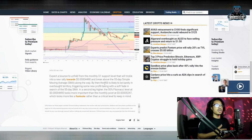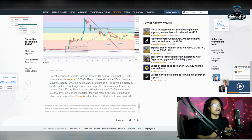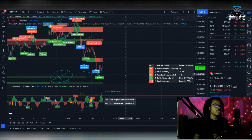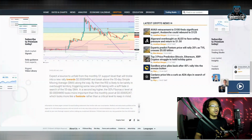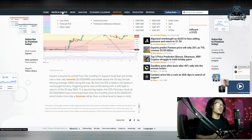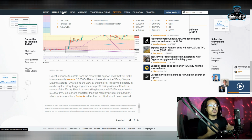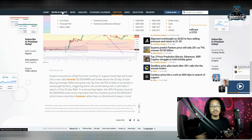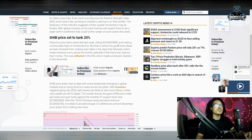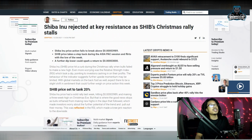So by then, the RSI is likely to be barely in overbought territory. As you can see over here, we are inside of overbought territory. So we just need to go down a little bit in order to not be in overbought territory, so then we can retest some levels. So that's pretty much what we got to do here. So anyways, in a second leg higher, the 50% Fibonacci retracement level at 4490 looks more important than the monthly pivot at 5247, which looks more like a footnote rather than a critical level to keep in mind. But yeah, this is definitely a huge level of resistance for us at 4490. If we can get above that, we will see huge bullish pressure inside of Shiba Inu.